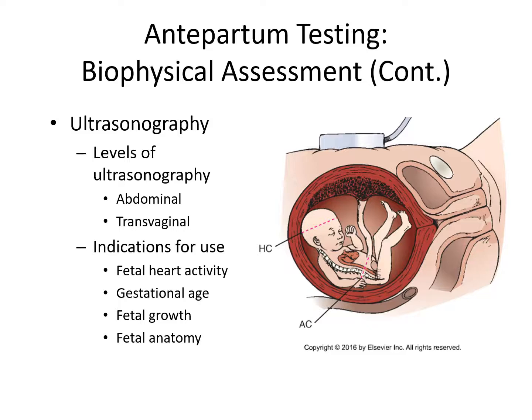The head circumference and the abdominal circumference, which is seen in the ultrasound picture to the right, is how we're going to use additional parameters in order to determine fetal growth. Again, babies up to about 20 to 24 weeks grow at a set rate regardless of genetic background. Whether you have tall parents or short parents, you're about the same size as a fetus at that gestational age.